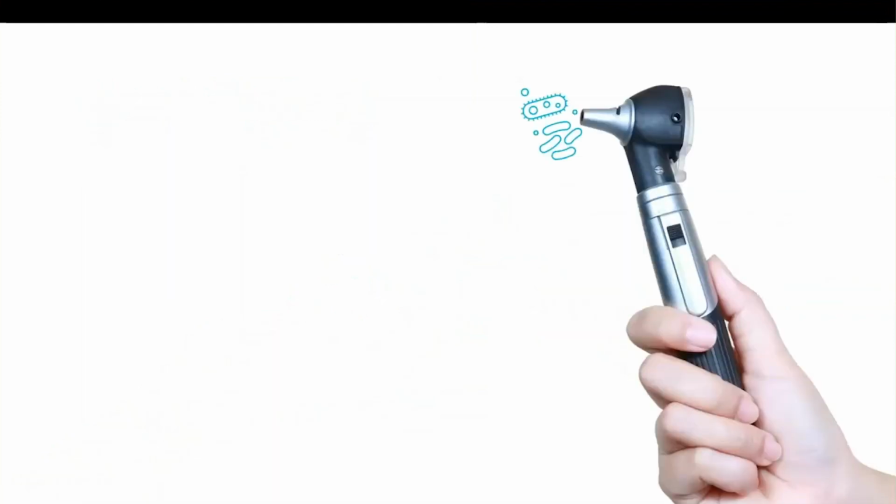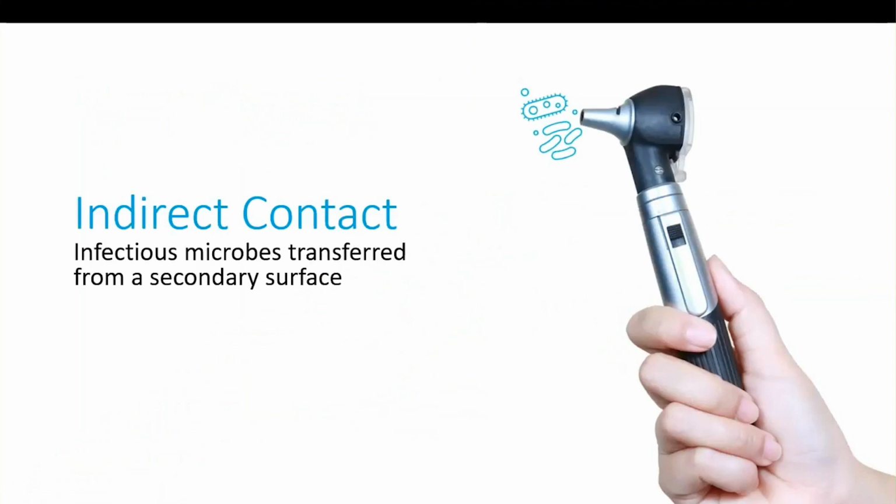The second subcategory is indirect contact, where the microbe is transferred from a secondary surface to an individual. So an example of that might be with otoscopy, or if you're listening to a hearing aid with infectious microbes on it, and then without cleaning and disinfecting the listening piece, using that to then check another hearing aid, and that's obviously indirectly being spread.